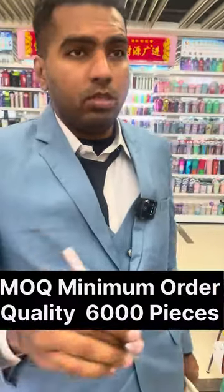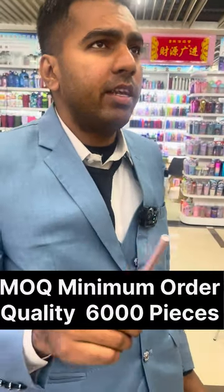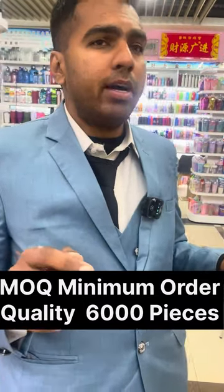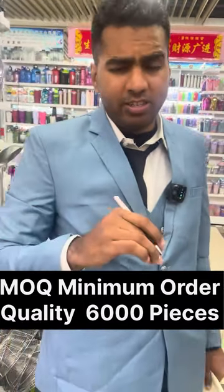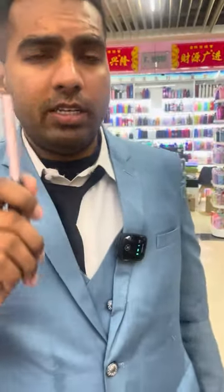So if you want to buy anything related to the kitchen, related to cooking, you can contact us. The MOQ here is 6,000 pieces. For spoons, everything, they have 10 cartons. Each carton has about 600 pieces. So 10 cartons is the MOQ. If you want to buy, remember, you need to buy in bulk. Don't contact us for small quantities, like 50 or 100 pieces. For spoons, it is 6,000 pieces, 10 cartons.